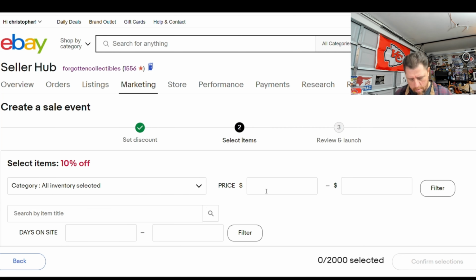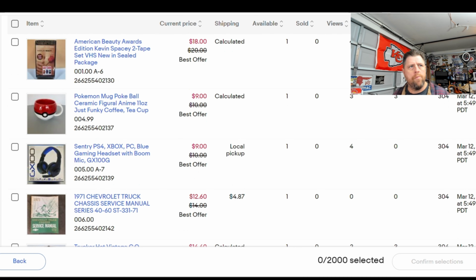And I'm going to choose a dollar amount from $4.99 to $100. Okay, so everything between $5 and $100 is going to be included in this sale. So we're going to filter that out of all my items. I'm going to scroll down a little bit, and it's going to show us all the items that came up with those parameters, right? So as you can see, I already have a 10% off sale going. So we're not going to actually execute this. I just want to go through it with you guys, kind of show you how I do it.